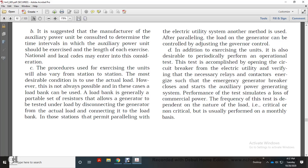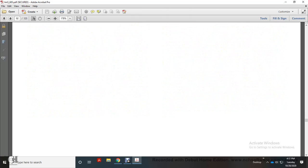Additional exercising of units also describes periodic formal operational tests accomplished by opening the circuit breaker from the electrical utility, verifying that the necessary relays and contactors are energized so that the emergency generator breaker closes and the auxiliary power generator system performs. The test simulates the loss of commercial power. The frequency of the test is dependent on the nature of the load, critical and non-critical, but is usually performed on a monthly basis.